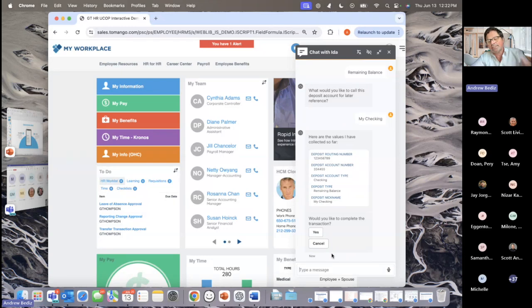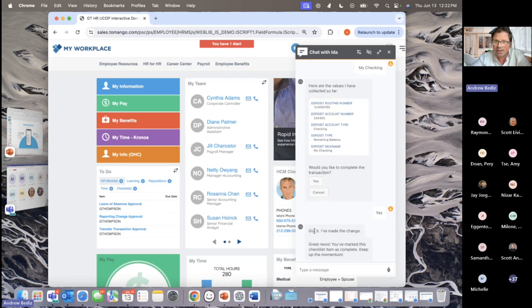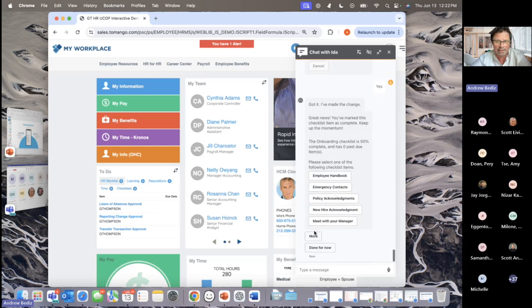So it's now collected this data. So rather than me trying to look at a web page and figure it out, it's kind of asking me like a human would, like my own little assistant would. So I give it the information it needs. Are you ready to commit this? I'm going to say yes. My direct deposit records are now updated. When payroll runs, that's going to hit my account. Beautiful. All right. So let's move along.